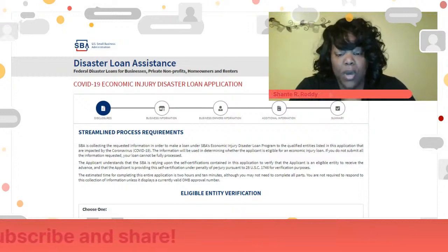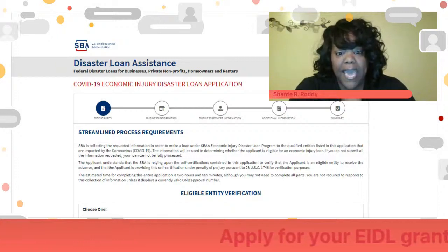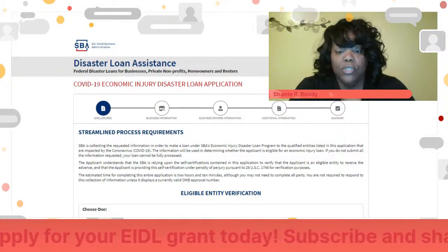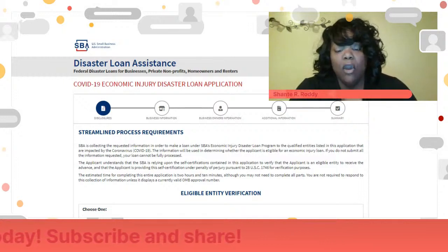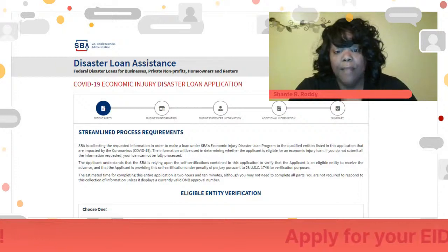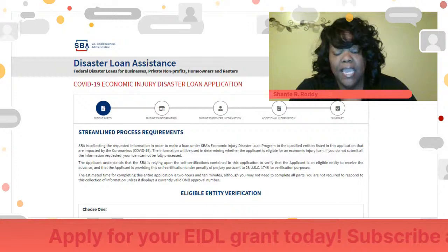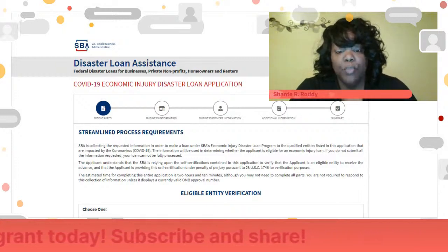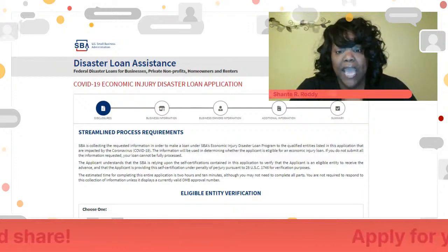It was funded once, it ran out of money, and in April Congress passed another bill to refund the program. So they had put this program on pause. They refunded the program, then opened it up to only agricultural businesses. But a few days ago, there was a Senate hearing with the SBA, and then the SBA announced that they were going to open up this application portal to all qualifying small businesses, including agricultural.